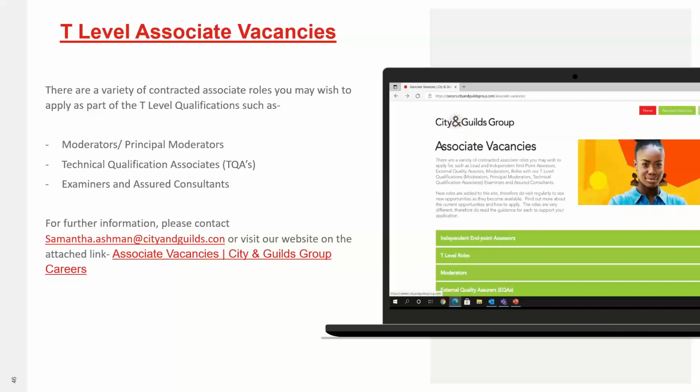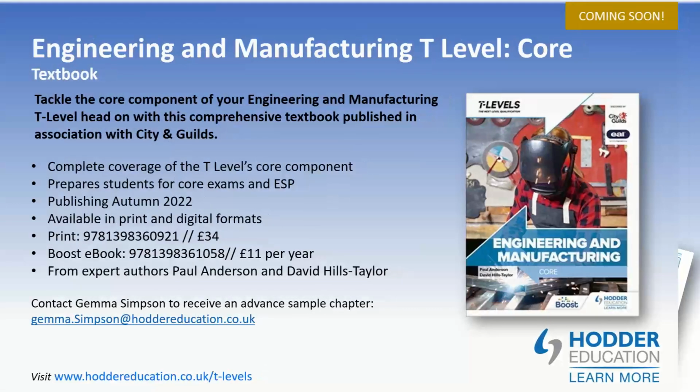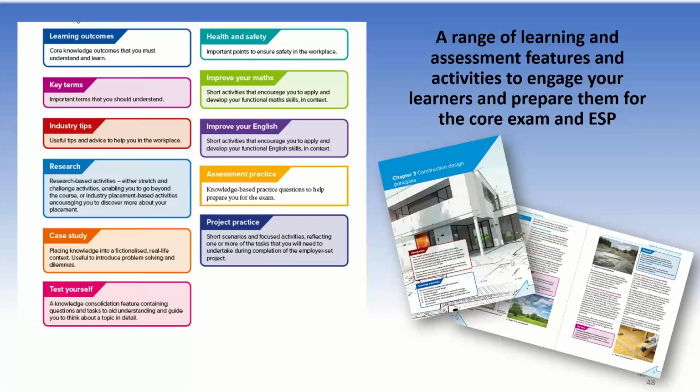Last of all, before I go down to any questions session, is HOD of Education. HOD of Education has complete coverage of the T-level exam. They're hoping it to be published around about an ebook, a boosted ebook is going to be £11 per sample chapter as well. Or you can also visit the website www.hodofeducation.co.uk/T-levels. So just to give you an overview of what will be inside that T-level textbook, you've got some learning outcomes, health and safety in the workplace, key terms that you may need in preparation for the employer set project. So looking forward to that book being released from HOD of Education.